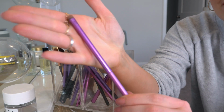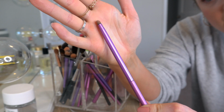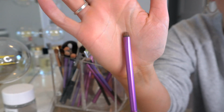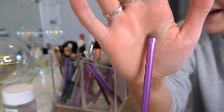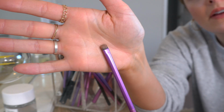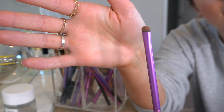Oh, this is a really good brush too. This is also from Real Techniques, and it's called the Smudger brush, and you can see it's really tiny. This is perfect for putting shadow on your bottom lash line. This is the perfect brush for that. So actually, now that I think about it, I can get rid of that little Morphe brush that I had because I actually like this one better for under the eyes. So I do want to keep that.